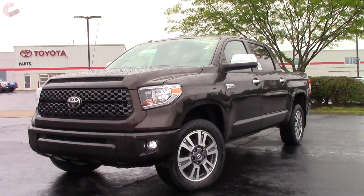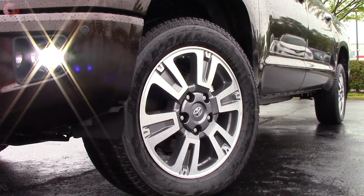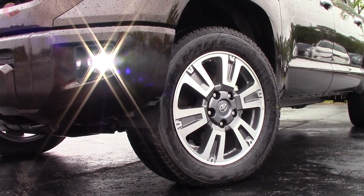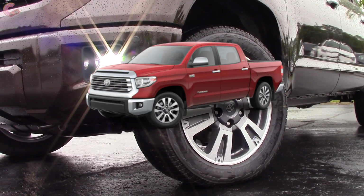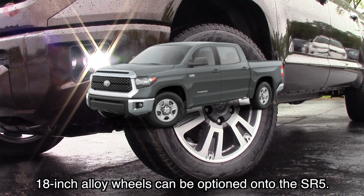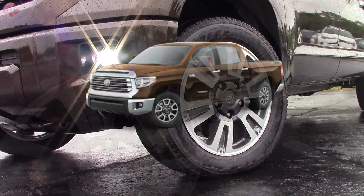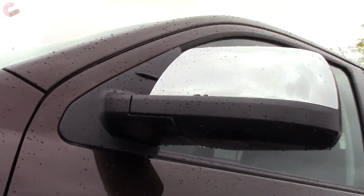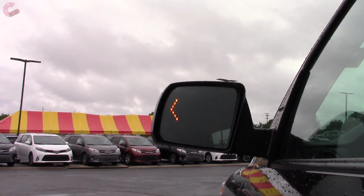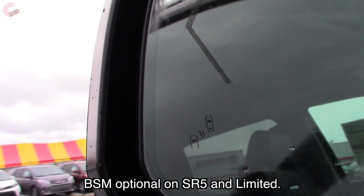Heading up to the wheels, you continue to have several different options for 2019. Both our Platinum and the 1794 come with these 20-inch 6-spoke premium alloys, while the Limited also gets 20-inch alloys but with its own unique design. Finally, SR trims come with 18-inch steel wheels, and you will get all-terrain tires if you choose any TRD package. Next up, we have the mirrors, which are fully loaded on the top-end models. We have heating, chrome caps, power folding, auto-dimming abilities, and even blind spot monitoring.